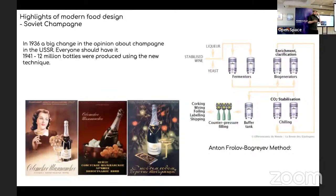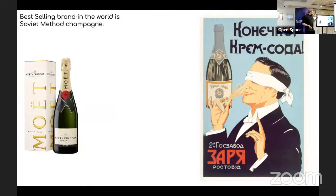However, the best-selling champagne brand in the world is Soviet-style champagne. Moët & Chandon uses the Soviet method, and they have the most expensive bottles of champagne you can buy. Prosecco is made exactly the same way. It's basically all sparkling wine that doesn't say method ancestral.